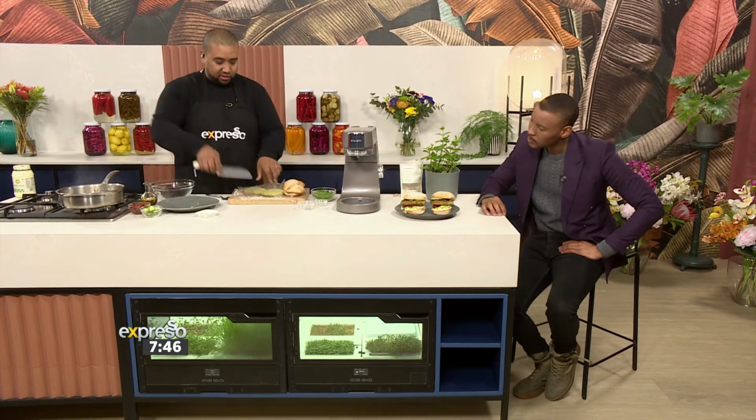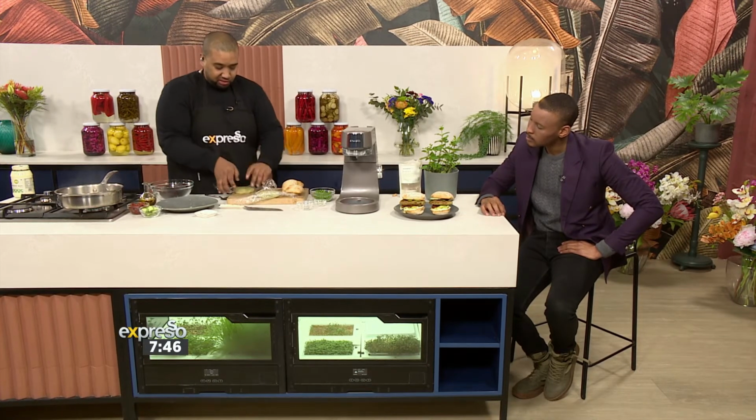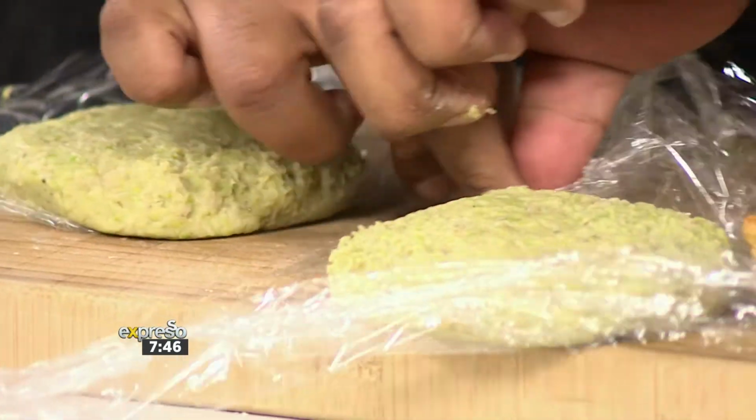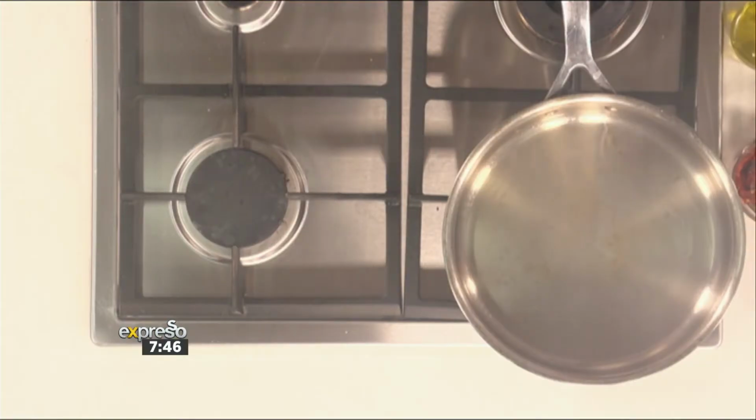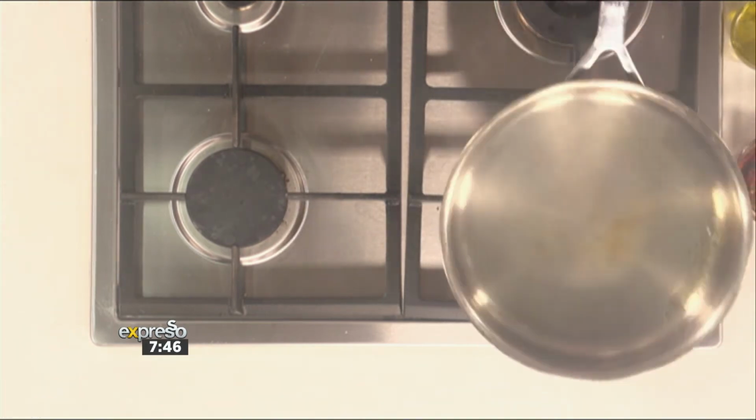So what you're going to do now is take your beautiful patties and pop them into a pan. You can use canola oil or olive oil. Go crazy. Give it a good sear, though. Treat it like you would a normal beef patty. It's a little sticky, but that's expected because of all the peas and the beans in there. Get some oil on there. It's a little hot, but that's fine.